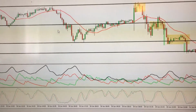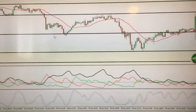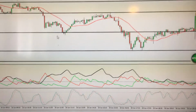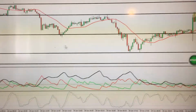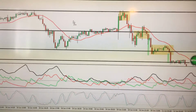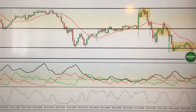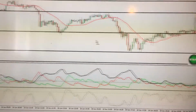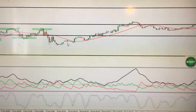even if things are consolidating, these support and resistance zones are really important. Obviously, they're important as a general rule of thumb, but you can see how it's bouncing in between these zones, and these zones range from like 100 to 200 pips. You'll see as I go back here.